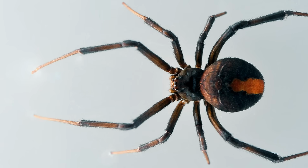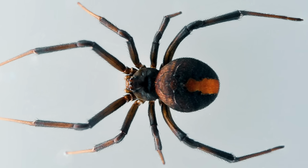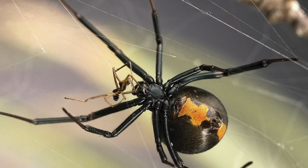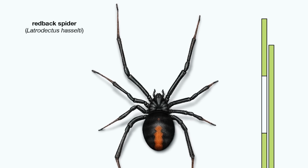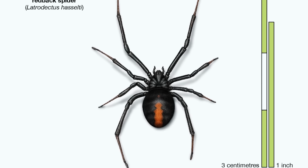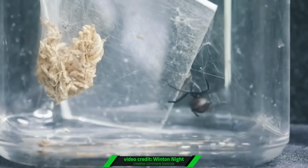The species is widespread throughout Australia, living in all of the continent's varied environments, except for its hottest deserts and coldest mountaintops. They can also be found in urban areas, frequently making nests in garages, shacks, and homes. The redback is identified by the prominent red stripe and hourglass-shaped mark on its black-colored back. This mark is more noticeable on female redbacks than on males.